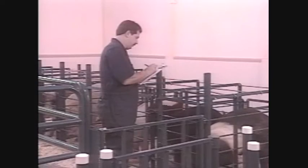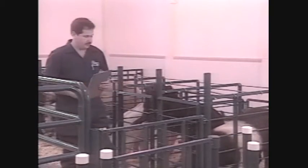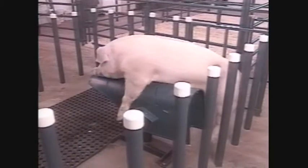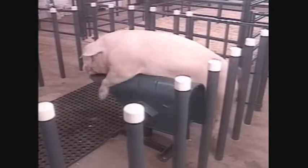If the boar has settled onto the wrong end of the dummy during the first collection and reorientating him seems impossible, continue with the collection in the usual way. Make a note of this and attempt to correct this behavior the next time it occurs. It is, of course, undesirable for a boar to regularly mount the wrong end of the dummy.